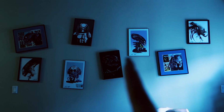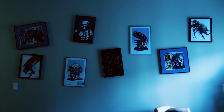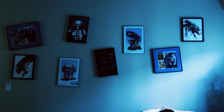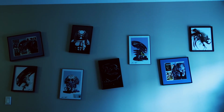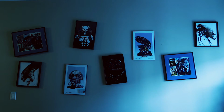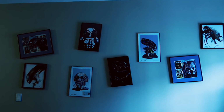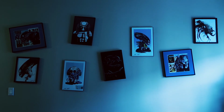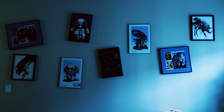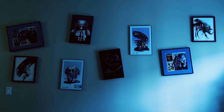Like, I've got you and you, you and you, you and you, you and you. And we've just kind of hung them up on the wall. And no matter what we do, they always end up crooked. So we've just stopped trying to keep them all straight, and we just have this really wonky, crooked wall of Alien and Predators, but I think it kind of works. I promise at one point they were all straight, but they always shift and fall, so we've just given up trying to fix it because we're over it.